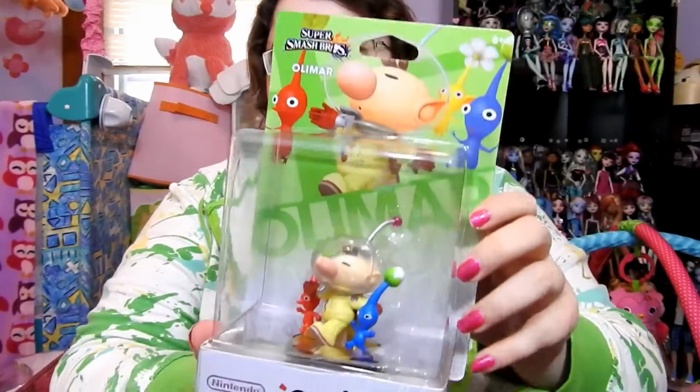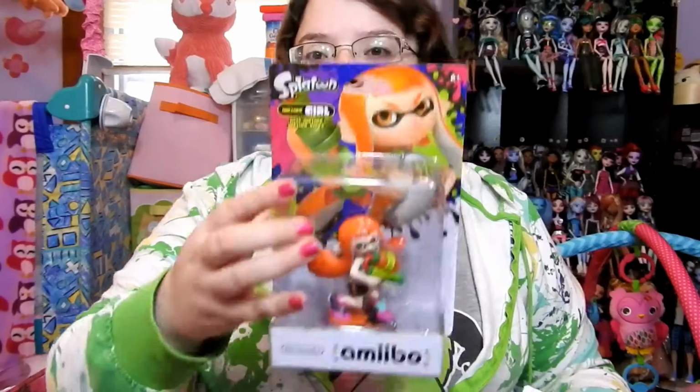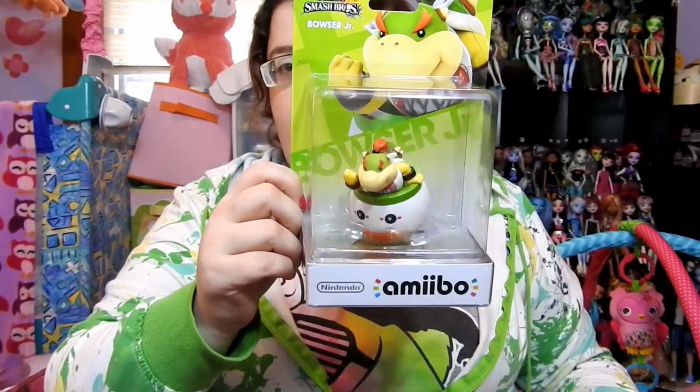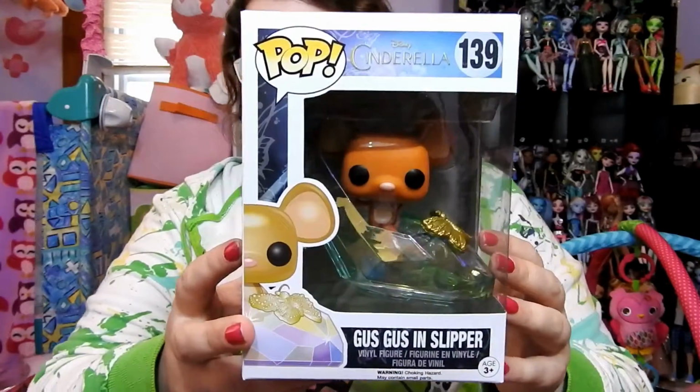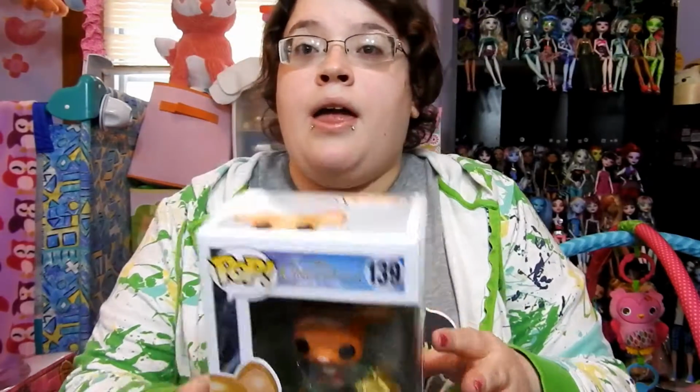And then I just got some Amiibos, and I'm just going to show you guys those really quick. I got Omar, and that is what he looks like. And I also got Inkling Girl and Bowser Jr. And those are all the Amiibos that I got. And I also got this Pop, and it's just Gus Gus and Ever Slipper from Cinderella. And that is everything that I got for my birthday.